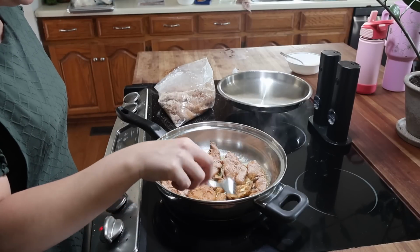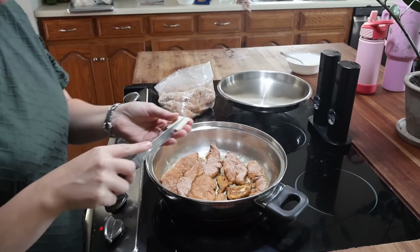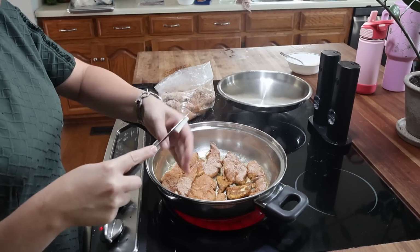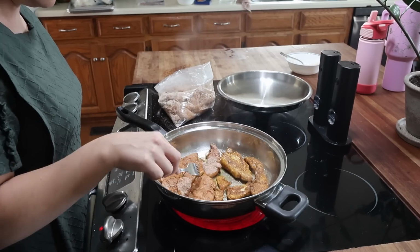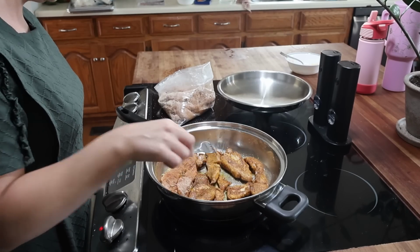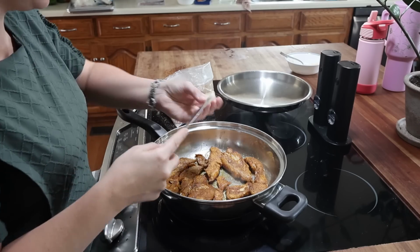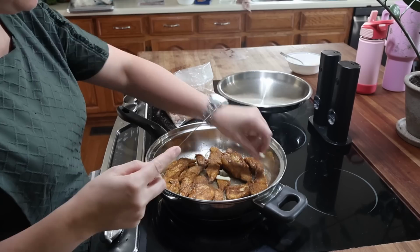And I'm not necessarily cooking these through at this point. I'm just frying them on both sides just to get a little bit crispy. And I keep adding little chunks of butter when the pan starts getting dry, just so that it doesn't stick. And then just getting them out of the pan, and then putting the next batch in, just getting them nice fried on both sides.